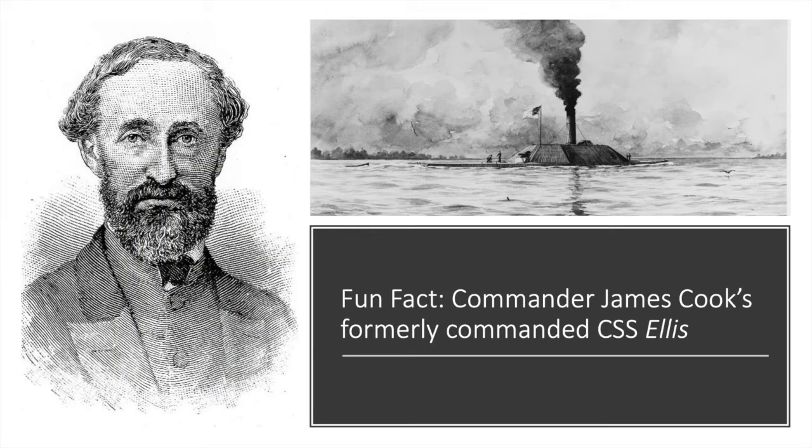A fun fact: before USS Ellis was USS Ellis, it was CSS Ellis. And its original commander was none other than Commander James Cook, who would eventually become captain, who was later on at the Battle of Plymouth captain of the CSS Albemarle. CSS Ellis was captured by Union forces near Elizabeth City in 1862 and re-entered service in the Union Navy as USS Ellis. So it's just sort of funny how there are all these connections between different people in relation to the Albemarle.